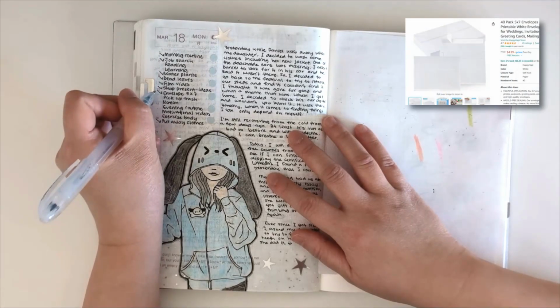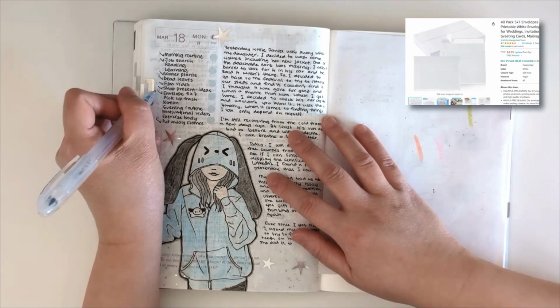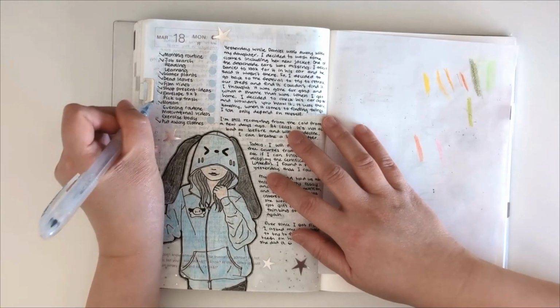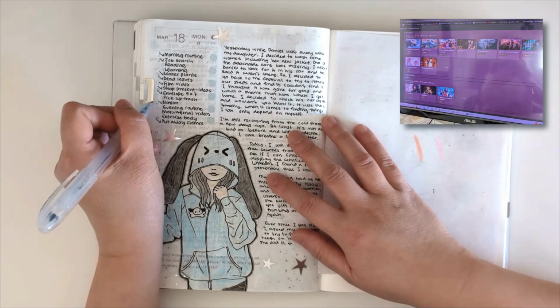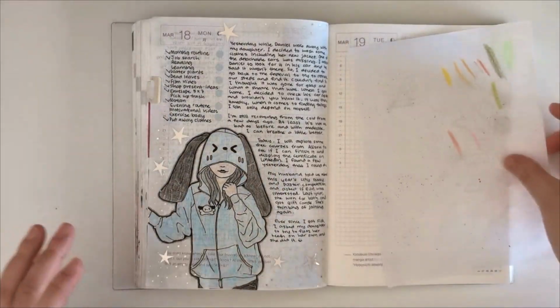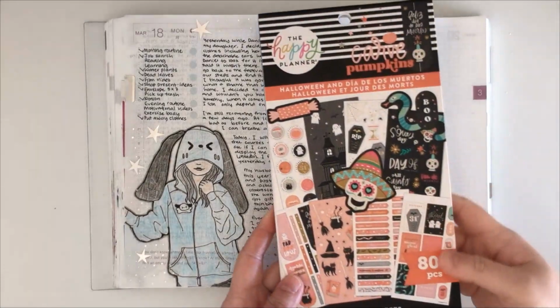I marked envelope off because I was shopping for that as well. They are envelopes to hold the birthday party invitations. I also spent some time to update my Notion page. I use it to keep track of shows I'm watching as well as a few other things. That's all I'm gonna check off.